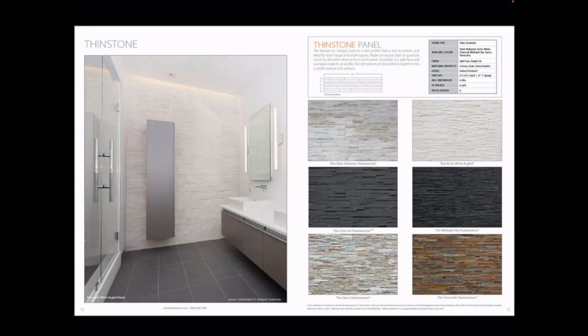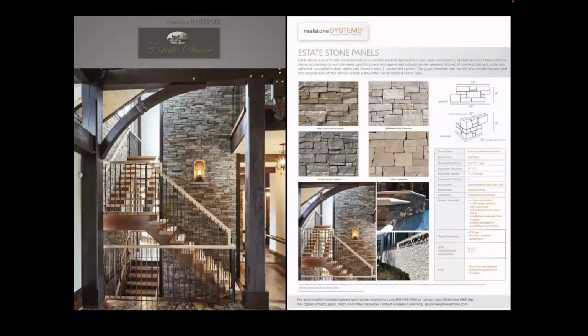And then we have a state stone, and I had shown some pictures of this earlier. Really awesome product. Our other products have specific hatch patterns, whereas this is also under 15 pounds per square foot. It's adhered to a stainless steel mesh, and then we use a low VOC bond to bond it together. The cool thing about it is it's a pre-assembled panel, very consistent around the perimeter, but each piece varies. So you're getting that random look without the labor of installation.